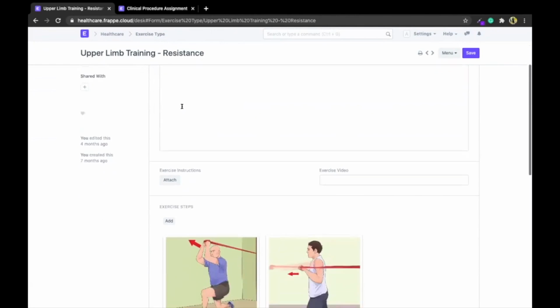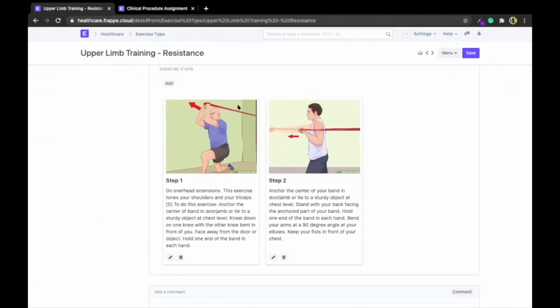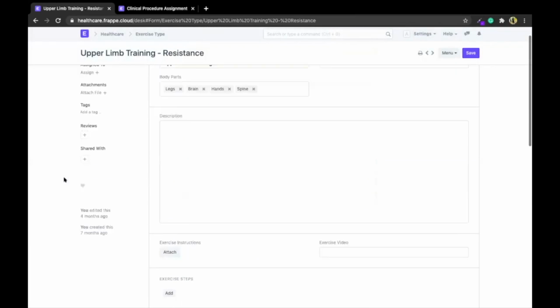Exercise type is a template for templating the exercises that you prescribe to the patient. You can simply add new exercise steps over here by attaching an image and providing the description.